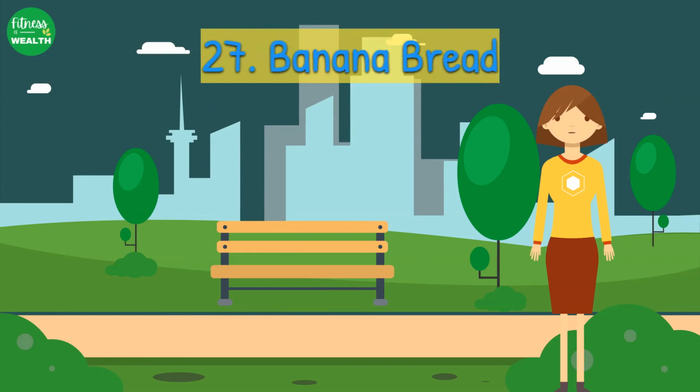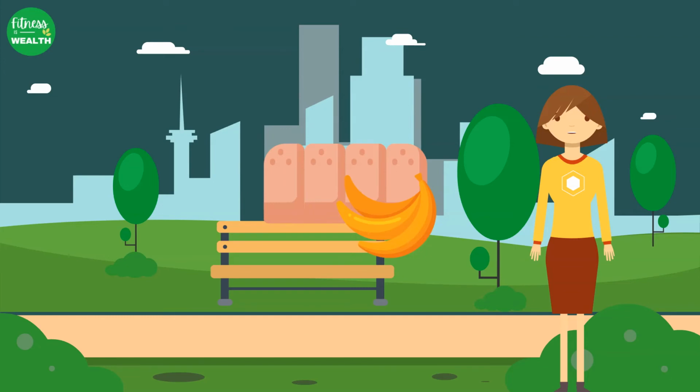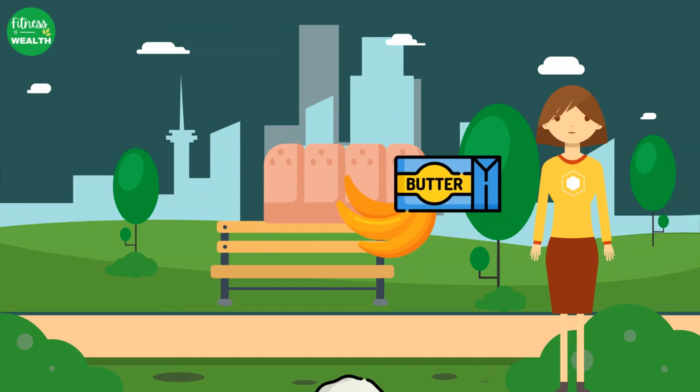Number 27. Banana bread. Banana bread isn't necessarily a healthy food, just because it's named after a fruit. This sweet dessert also contains a lot of sugar, butter, and white flour.